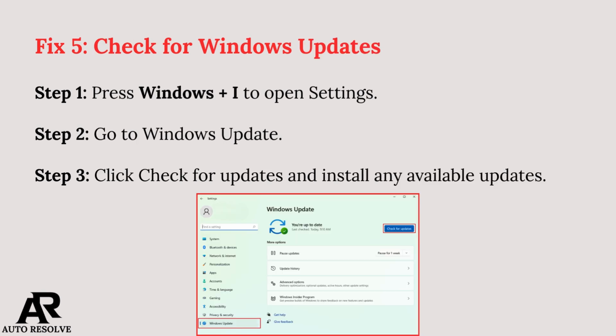Fix 5. Check for Windows updates. Step 1. Press Windows I to open Settings. Step 2. Go to Windows Update. Step 3. Click Check for updates and install any available updates.